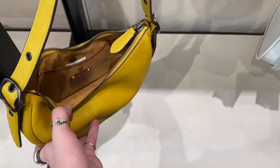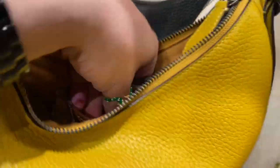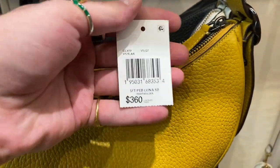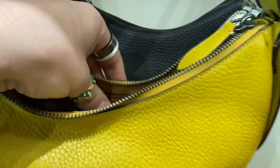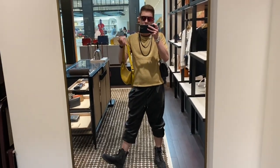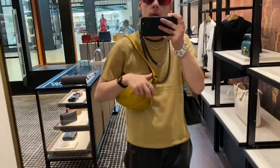And weirdly enough, those straps are oddly very sturdy. As you can tell, it was not flopping around or anything, so it's kind of nice to see. And also, just a nice little price of $360. Like, mama, if I had $1,000, I'd be walking out with the Luna and the Carrie. They're stunning.